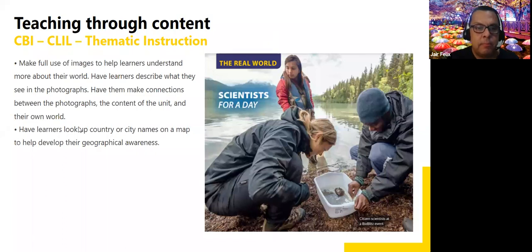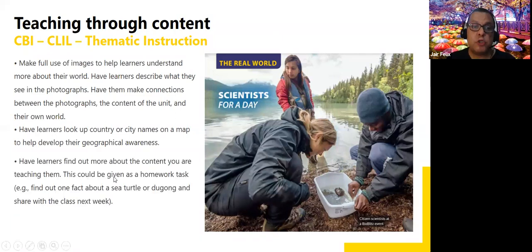Or perhaps, have your students find out more. Present them with a challenge, with a project. Have them find out more about the content you're teaching them. And this could be given as a homework task. For example, you can say, find out one fact about a sea turtle or a dugong and share with the class next week. No matter the topic, there's always something, there's always a fact, an interesting idea that they can find online and then bring into the classroom in order to share with their classmates.